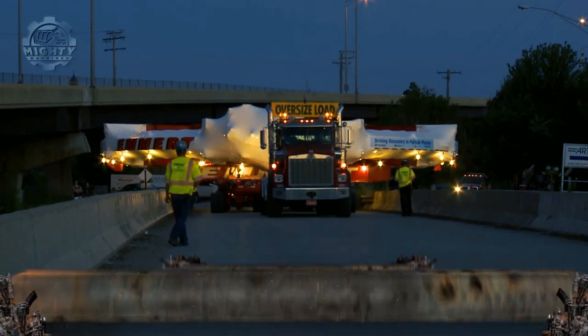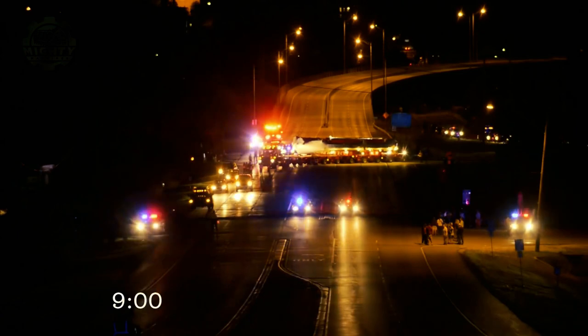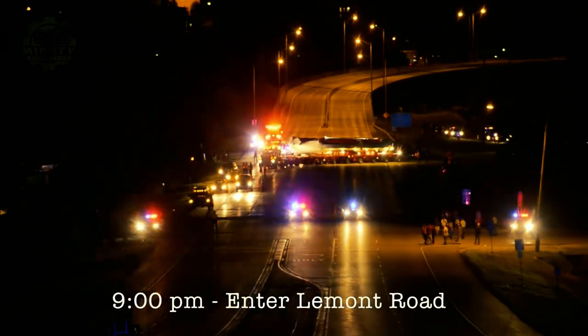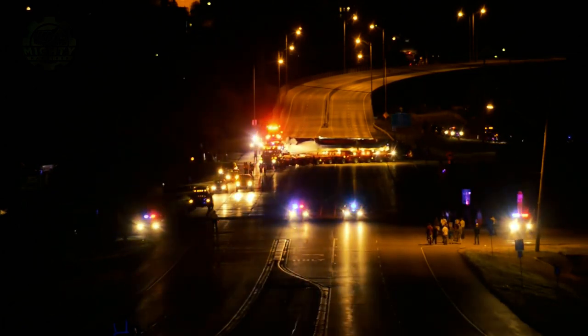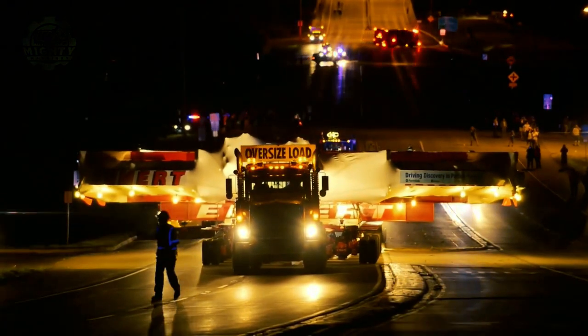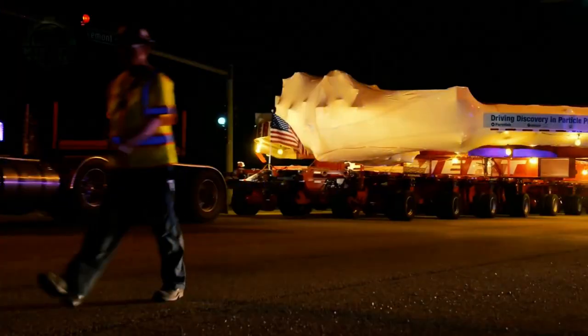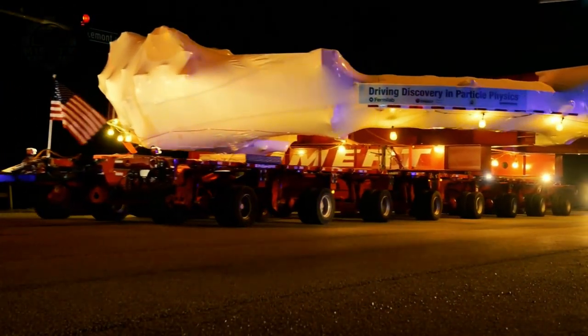This video gets wild as we go over to the moving of a 50-foot magnet. Emmert International, an Oregon company specializing in moving heavy things over a long distance, was commissioned to transport a 17-ton, 50-foot wide ring magnet. The operation required a 3,200-mile land and sea journey from Long Island to the Chicago suburbs.